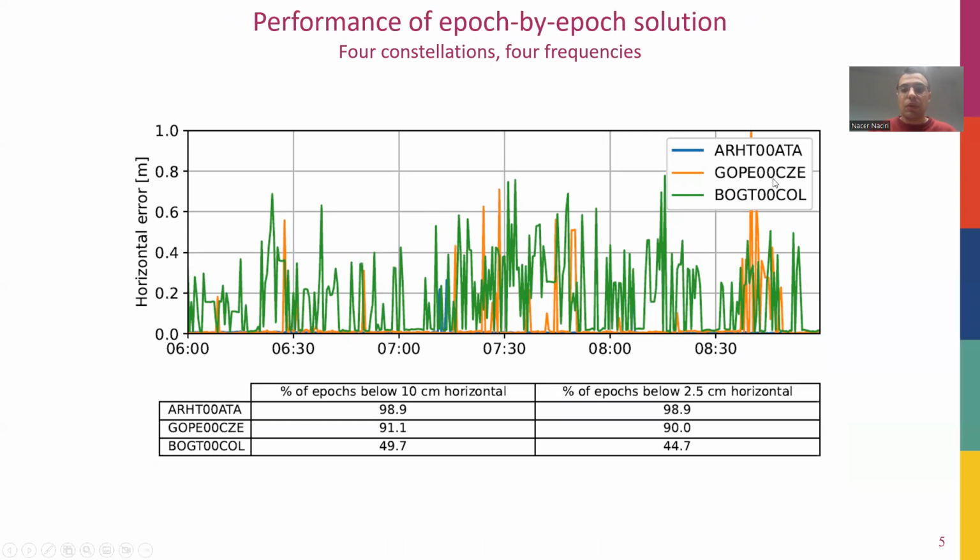And then we go to the one in Czech Republic. It's still, again, very good. It's one of the average performance stations. We have about 90% of epochs. And then with the station in Colombia, we have about 45% of epochs which are below 2.5 centimeter level. And you can see that for about half of the time, we have a decimeter level of error.